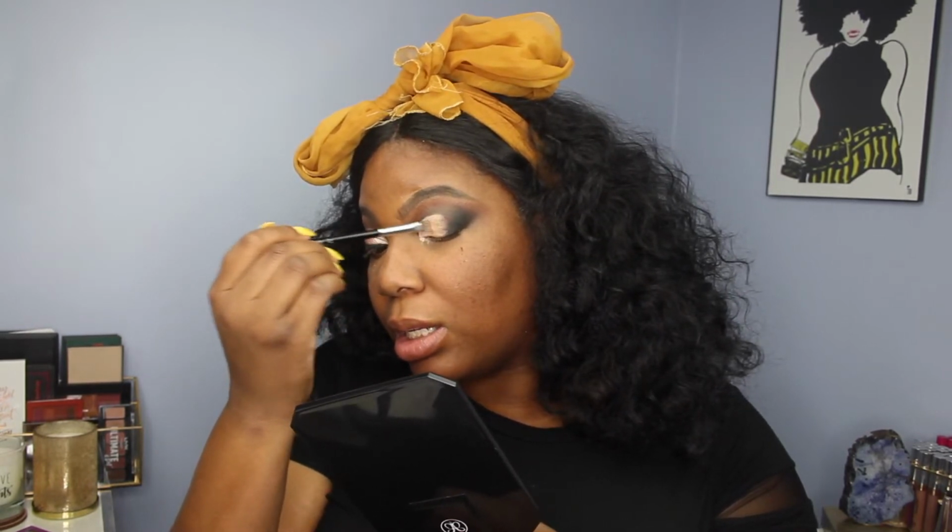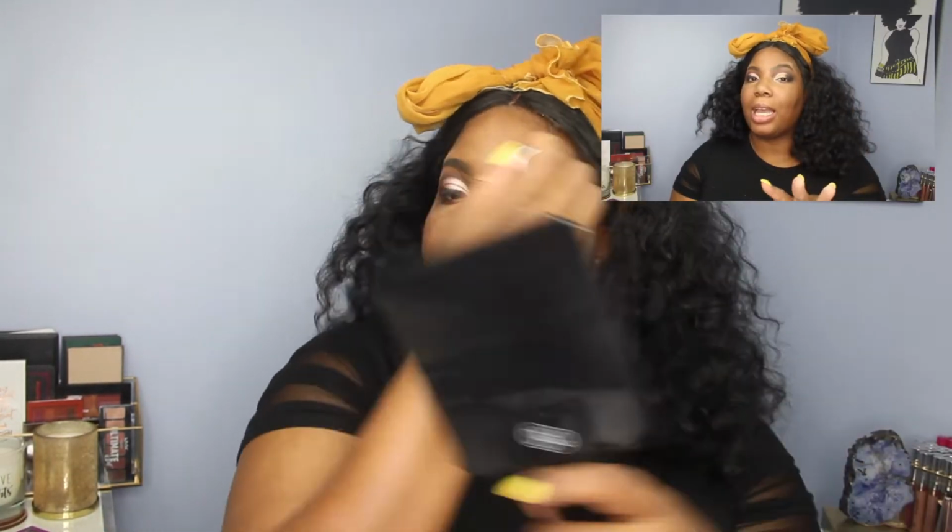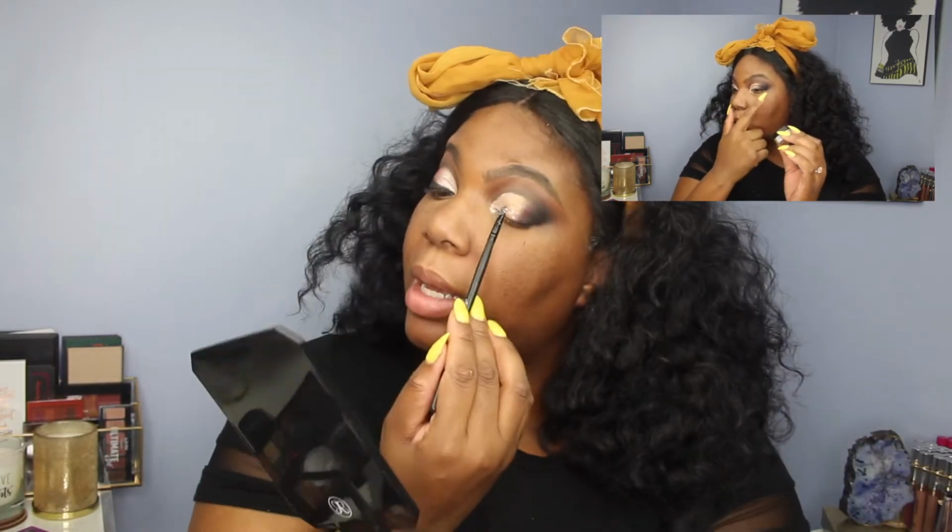So I'm gonna take the back of my brush and blend the shimmers into the mattes and the matte browns into the blacks. All right, there we go. That's it, mostly. I'm taking my favorite glitter primer at the moment. I'm gonna put that on my lid. I'm gonna put e.l.f.'s Milky Way glitter pigment on top of this light skin part right up there.